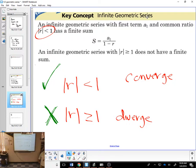Don't got it? So if the first one is greater than 1, it has a sum? If the absolute value of the common ratio is less than 1, then they do have a sum. They converge. Okay, convergents have a sum, divergents do not. If the common ratio is greater than or equal to 1, then they're going to diverge. So it can't equal 1 either? Yeah, if it equals 1, it diverges. We got it all taken care of now. All covered.